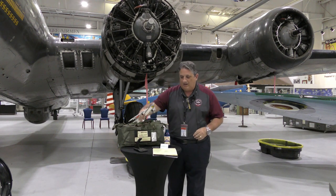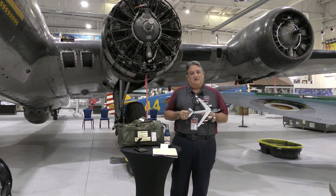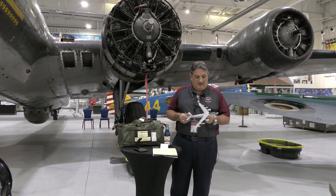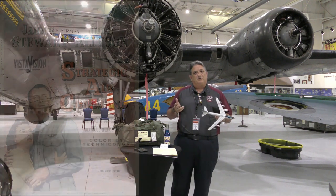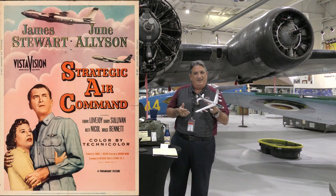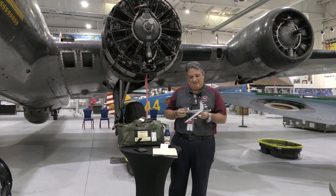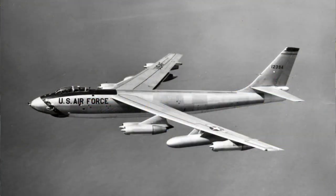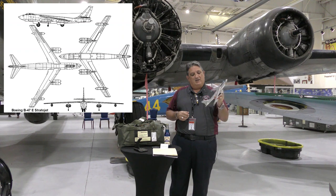Now, the aircraft that we're gonna get into today, honestly, is one of the prettiest, if you can call a warplane pretty. This is one of the prettiest aircraft I have ever seen. I remember a movie that Jimmy Stewart was in when he was flying these, and I think they were flying B-36s, although all those old movies run together. But this is just a gorgeous aircraft. This is the B-47, the Stratojet, or the Boeing Model 450, as they would call it.